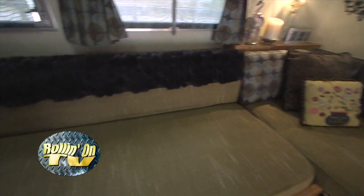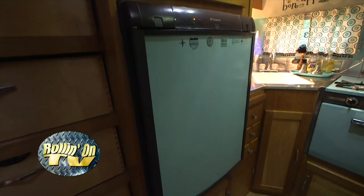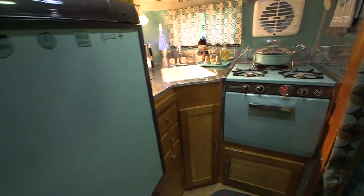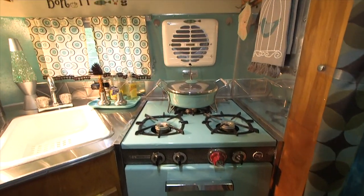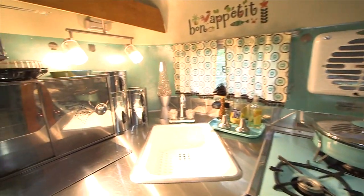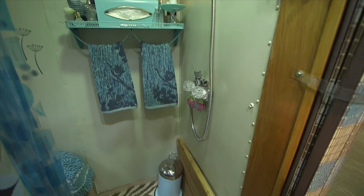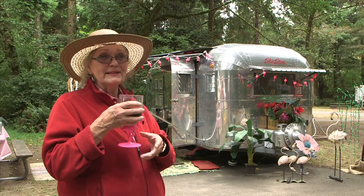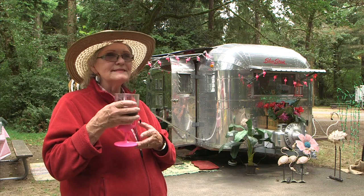The trailer on the inside is all original equipment, except there's a new fridge, which has had the old panel from the original refrigerator that just slipped right in there. It's got the original turquoise stove refrigerator, and it's got all original upholstery, and we really like that. It's in perfect condition, and we just love it to death.